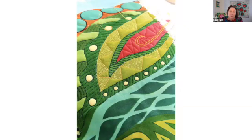And then once it's all painted, I start to put the thread on and secure it down, sandwich it like a normal quilt, and then start adding the thread onto it and creating all the different textures and shapes. The threads that you use.